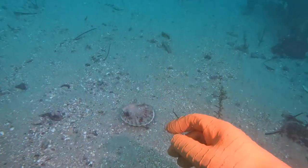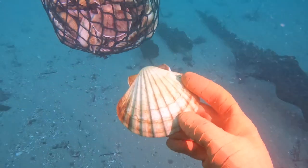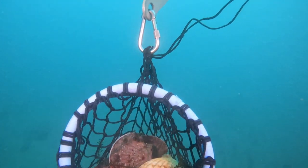Hey, tried swimming out my bag. Do I let it go? Nah, I'm gonna put it in my bag. Almost let him go. He's almost worthy of being let go.